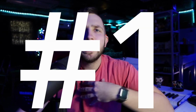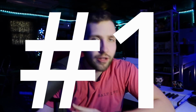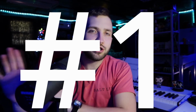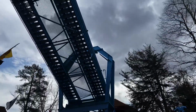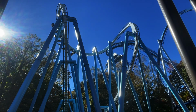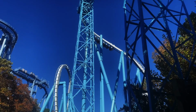My number 1 holds a special spot in my heart. I love number 1. There's no other coaster like it in the park. There's no other coaster that gives me the feeling that this ride gives me. And that is Alpengeist. There's just nothing like it. I've ridden other inverted coasters. None of them feel as smooth to me as this one. And people are like, Alpengeist? Smooth? If you ride in the front, yes, it's pretty smooth. Now in the back, it can be a little jerky, but I don't ride in the back.